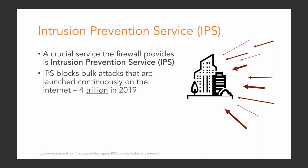The first one is Intrusion Prevention Service, IPS for short. This is a super crucial service that the firewall provides at our office that frankly, I think gets overlooked. IPS blocks bulk attacks, so kind of mass attacks that are going on the internet literally every second. The quantity of intrusion attacks in 2019, as reported by the SonicWall Cyber Threat Report, was 4 trillion attacks.